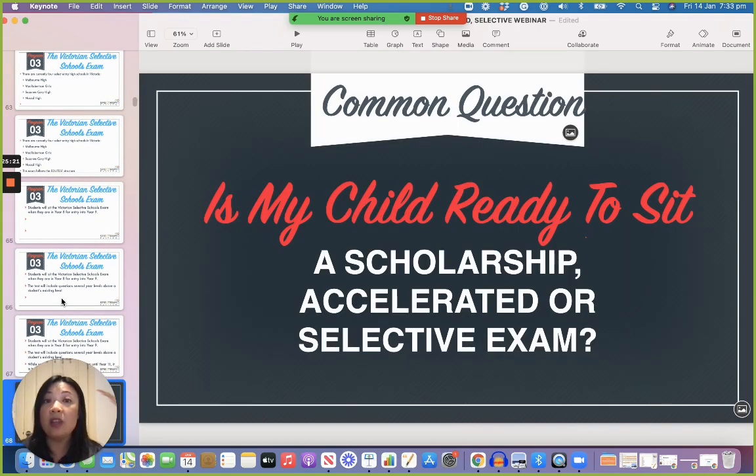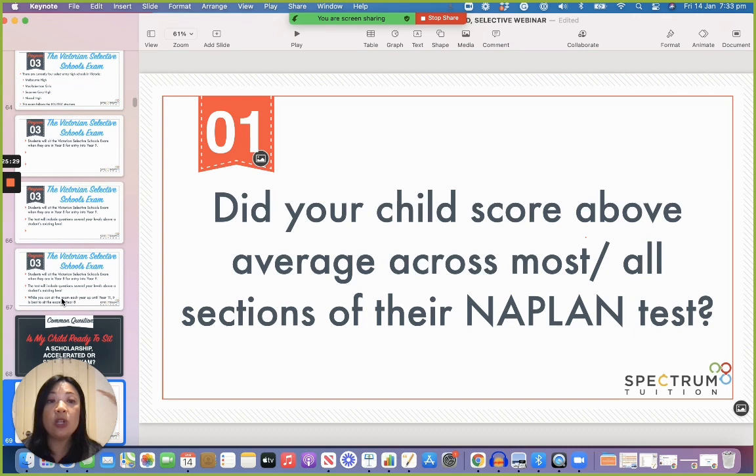So another common question is, is my child ready to sit a scholarship, accelerated, or selective exam? So the first question that you need to ask yourself is, did your child score above average scores across all sections of their NAPLAN test? Depending on how you feel about the NAPLAN test, I actually think that the NAPLAN is a good measure of your child's abilities because every child in their cohort needs to do it. So it's a really good gauge as to how they are performing in relation to the other students in their cohort.